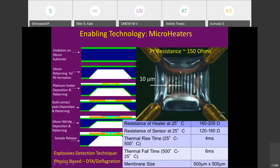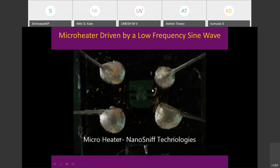Now you can apply a voltage here and heat the micro heater structure, as I shall show. Because the temperature sensor is so close to the micro heater, and in the same plane and the same membrane as well, you can measure the temperature independently in real time and in situ. So all these things are important. Typically, the heater goes from room temperature to 500 degrees Celsius in a few milliseconds. I'll just show a small quick demo of the micro heater. Please remember that it is driven by a low frequency sine wave, so that we could actually capture the video.